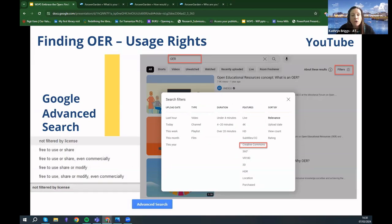So in Google, you need to use the Google Advanced search page. It will only work in the advanced. And when you scroll to the bottom of that page, you click on the field that says usage rights. And then you change that usage rights field to free to use, share or modify, or free to use, share or modify even commercially, depending on what type of license you want. And then you type in your search criteria and hit search and go through your results.